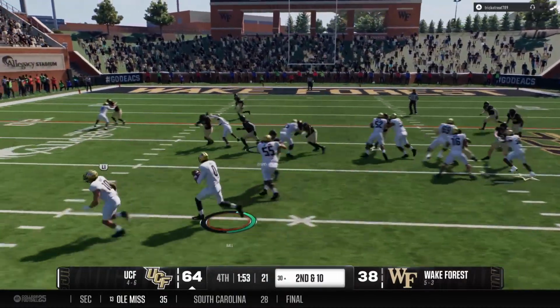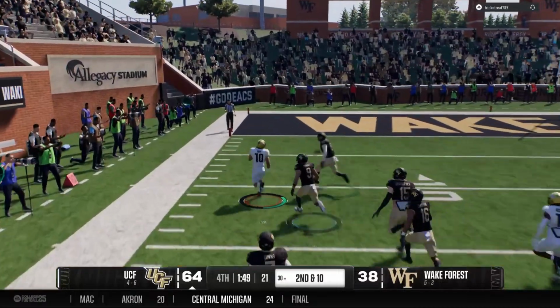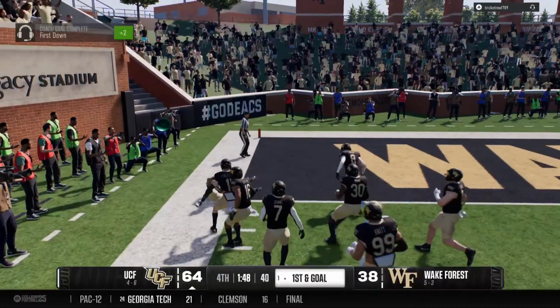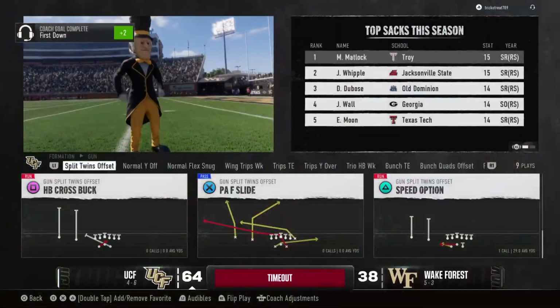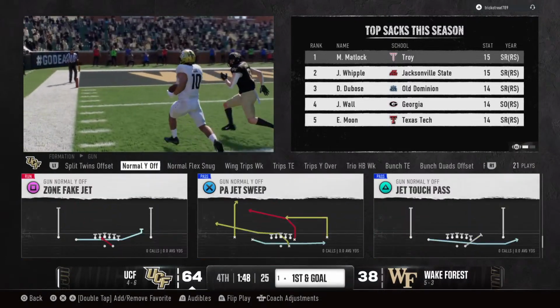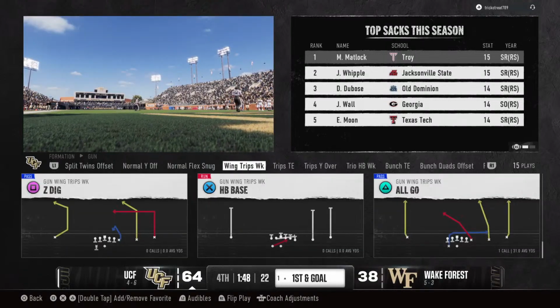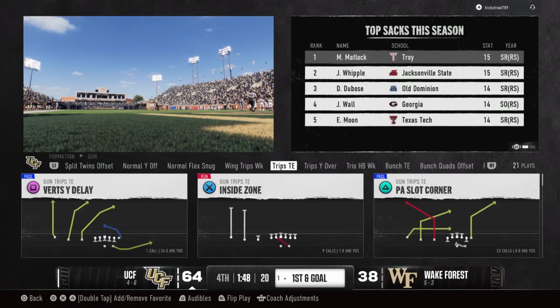They'll run the option. The pitch. And he caught that pitch in stride and was off to the races. A big gain and a 1st down for this offense. Timeout called there by the defense, desperate to get the ball back and save as much time as possible.